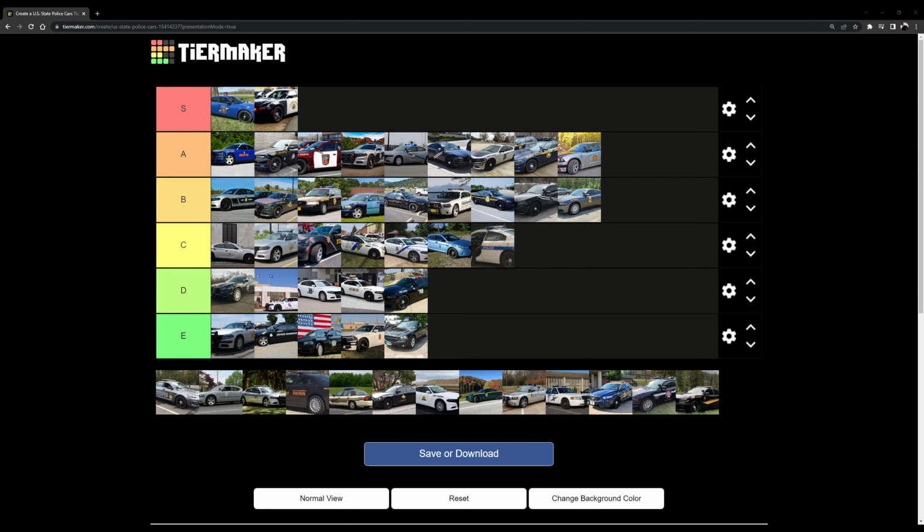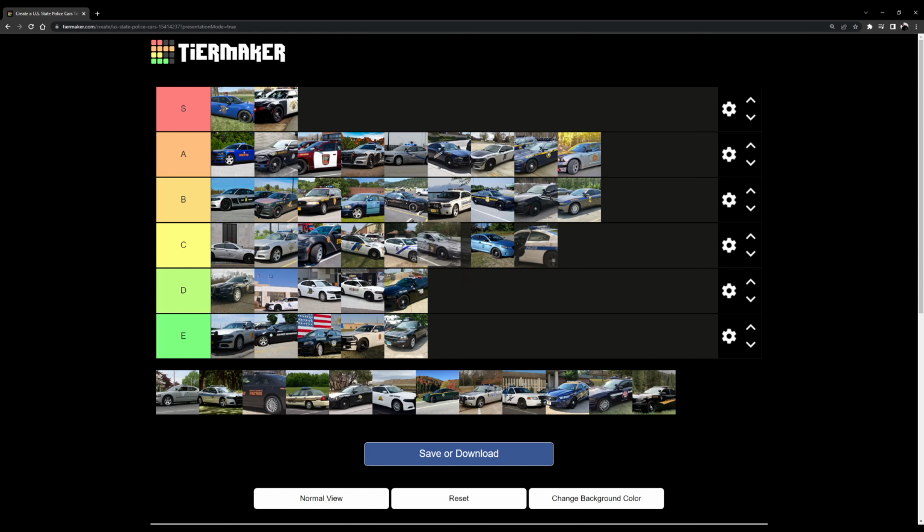So because of that, it's not the worst color pattern, and it's actually kind of a pretty decent looking car. It actually reminds me of some cars, like maybe even the NYPD paint job if it was different colors. But because the colors blend in so much, it really hurts it in my mind. So I think we're going to put them in a C tier because it's not bad, but it also just blends in so much. It really kind of does hurt the car.